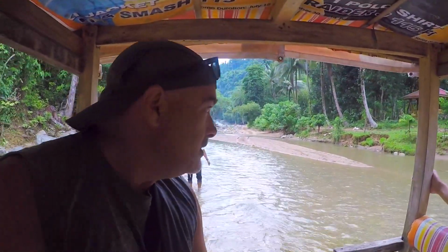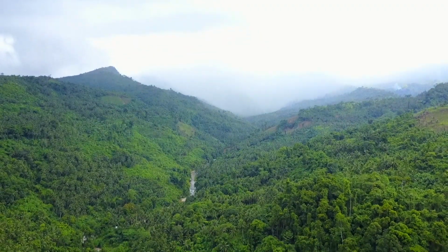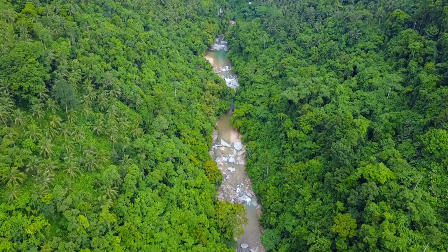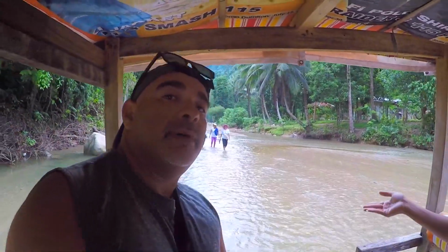I think that was pretty amazing. I went up the falls farther than I've ever been up before, but when I flew the drone up there, I was amazed at how far up those falls go and how many pools there are. It's really remarkable. It's a shame it started raining. I would have loved to have flown that thing all the way up the mountain. Next time.